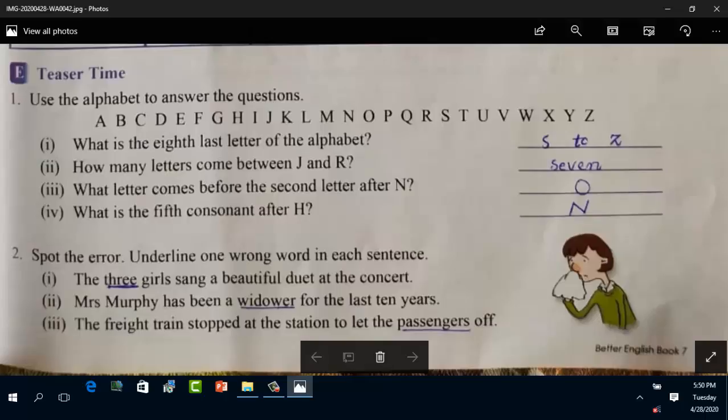Spot the error, underline one wrong word in each sentence. The three girls sang a beautiful duet at the concert. Three galat hai, ye two hota hai. Mrs. Murphy has been a widower for the last 10 years. Widow. The freight train stopped at the station to let the passengers off. Freight train mein passengers nahi hoti, saman hota hai.